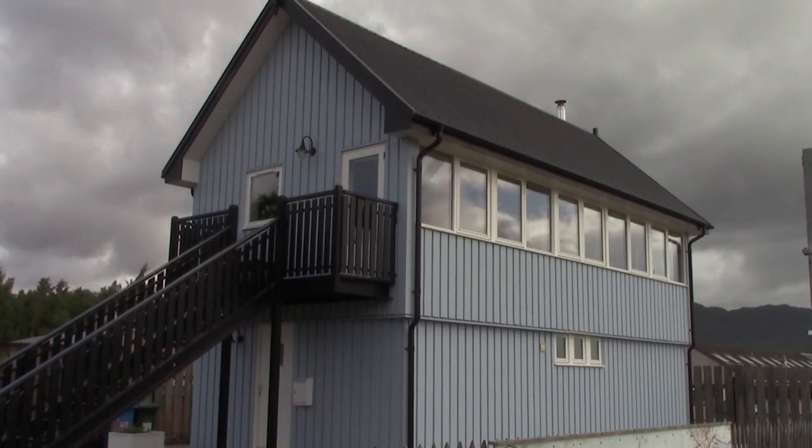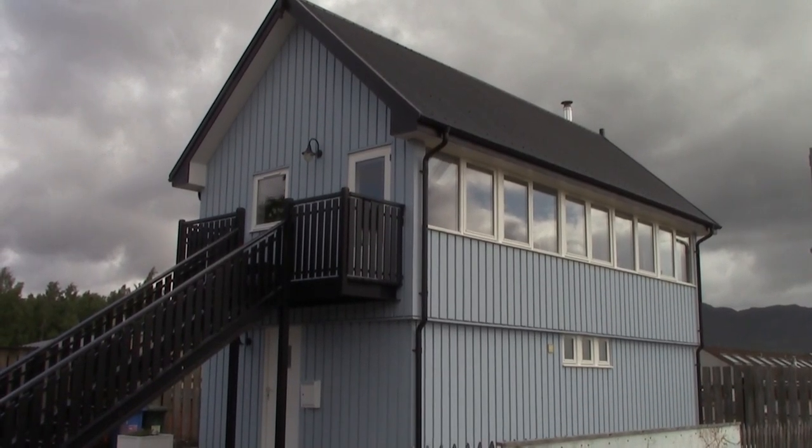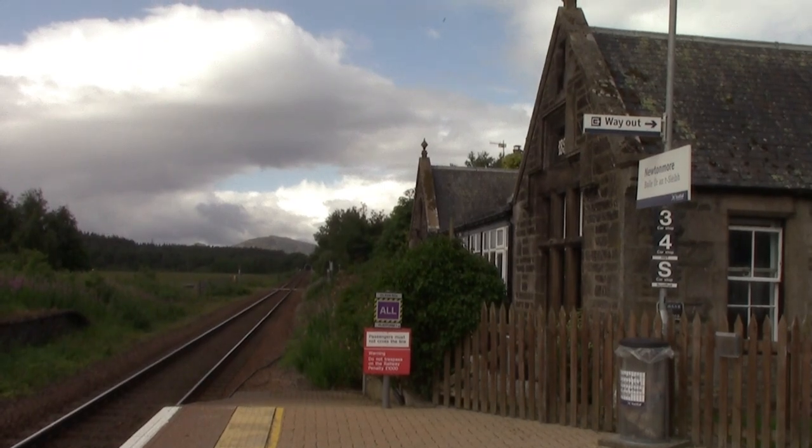And honestly, being here at Newtonmore, it's got a lovely signal box which I think is disused. But there's nothing really here, to be honest. And I've also just noticed the station building does survive, but I think that's a private residence now.